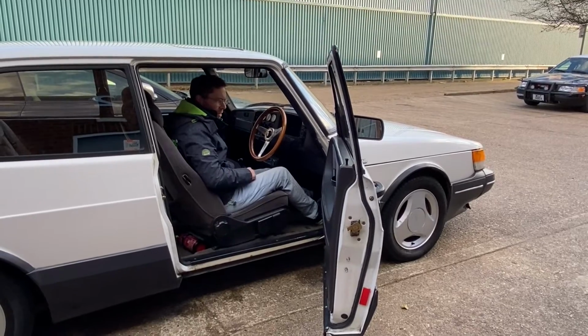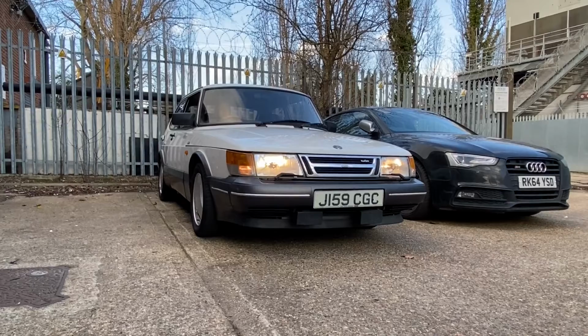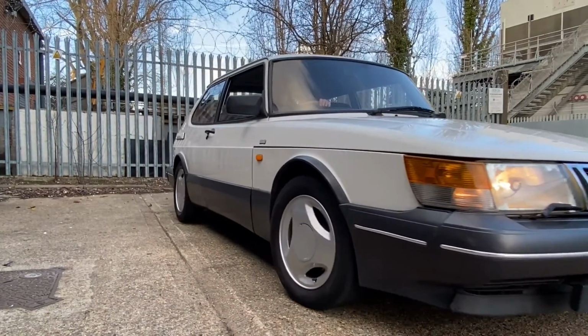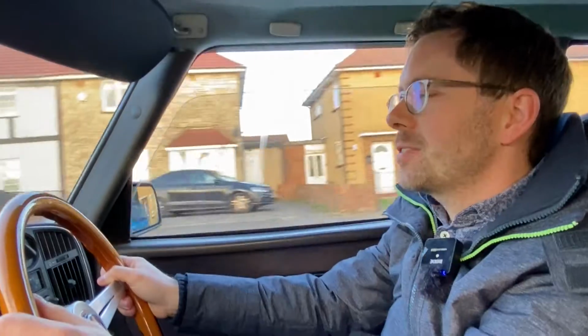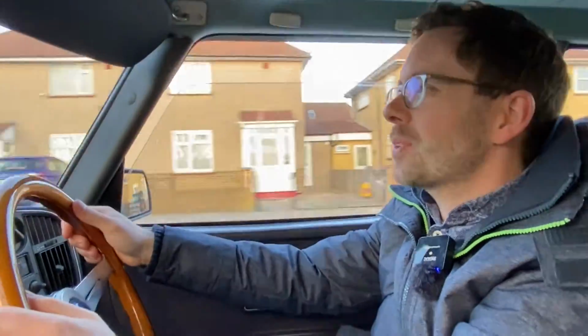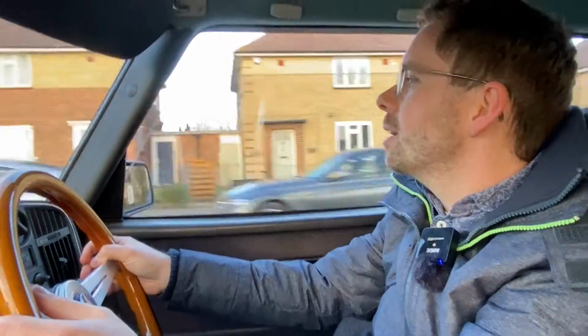Oh, that's very roary. Very nice. Okay. The streets of London is not the place to drive this car. It needs an open road to see what it's like. But yeah, I quite like it. It's narrower than it feels, so it's easy to drive around here, but it is very long.